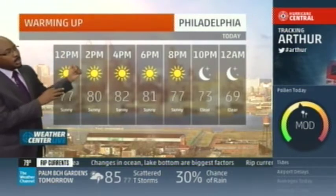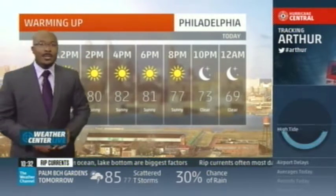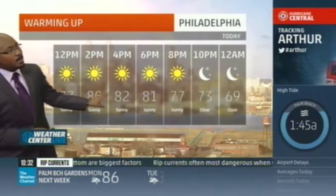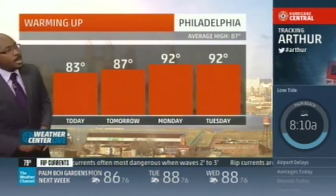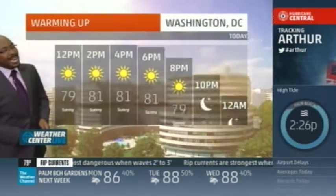All right, here you are in Philadelphia with the sunshine icons. We've got plenty of those throughout the day. And again, a beautiful time with the temperatures in the lower 80s, and tonight 70s to enjoy. But we do warm up early next week, Monday and Tuesday, with those lower 90s.